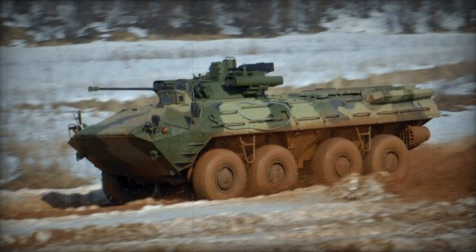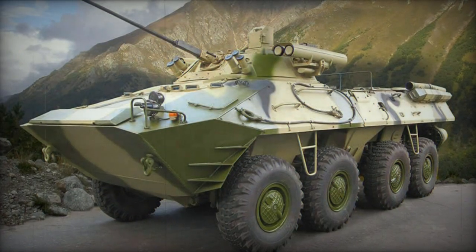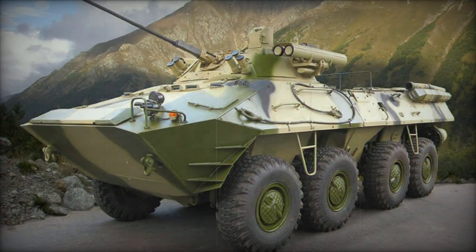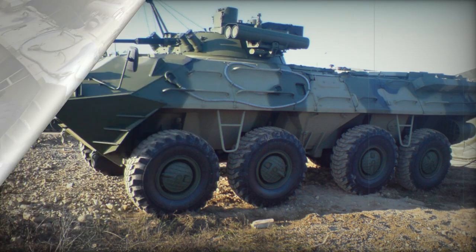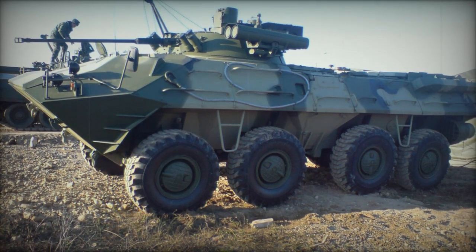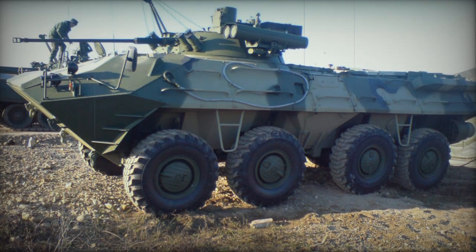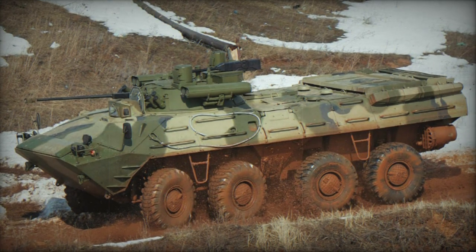Night vision equipment is standard, as is a central tire pressure regulation system and power steering, front two axles only. The driver manages control of tire pressure to better adjust the vehicle to the running environment. The crew commitment is 3 with seating for an additional 7 passengers. Performance includes an operating range out to 800 km and road speeds reaching 100 km/h.